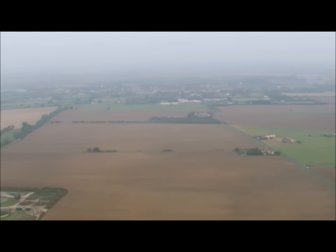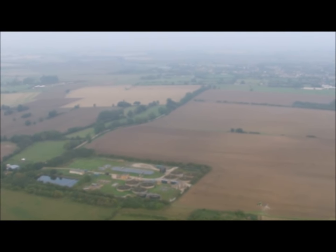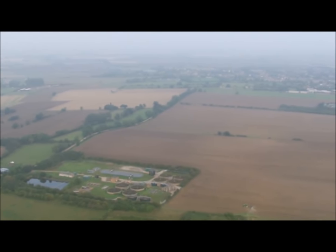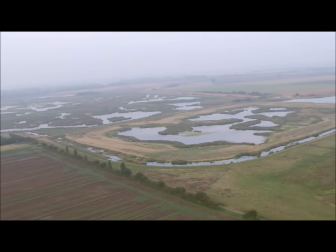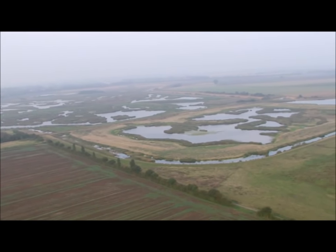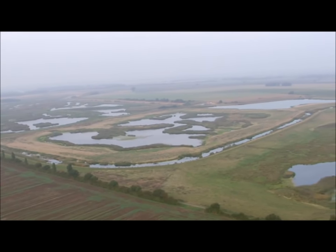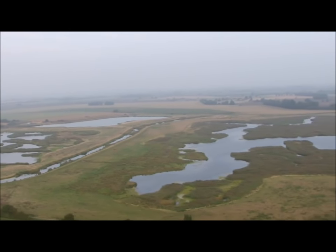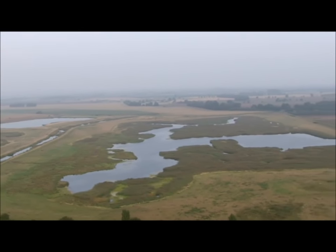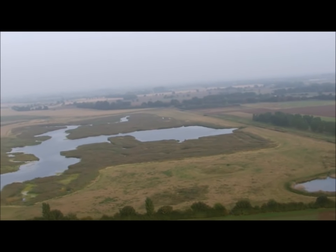This is typical Fenland, flat and featureless, and you'll see that there's lots of lakes dotted all around the place because it's basically a wetland environment, and most of these fields have been drained over the centuries, and the flood defences keep the sea at bay because basically this is all below sea level for the vast majority of it. This is typical Fenland.